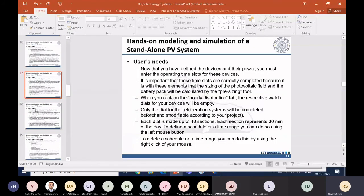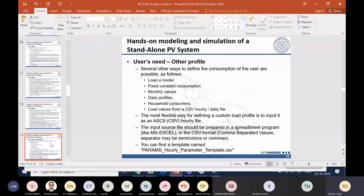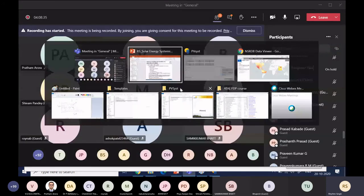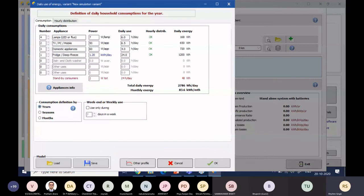So we'll just complete this section of user's needs so that we can start with the next step in the next session. Now we defined this one, and I think we have discussed the right clicking and left clicking, and you can save it also. Another thing is the user's needs other profile. There is one more thing if you notice here: if you go to user's needs, there is one more button here, other profile.